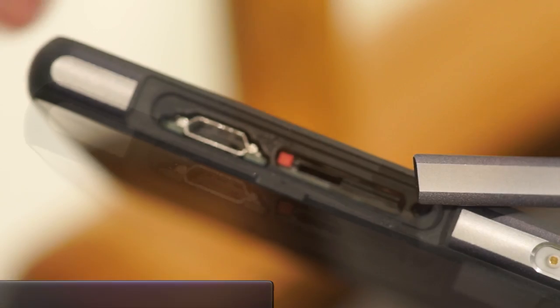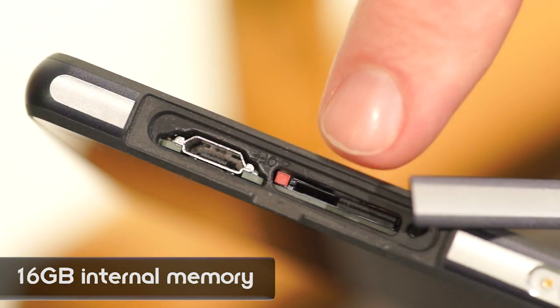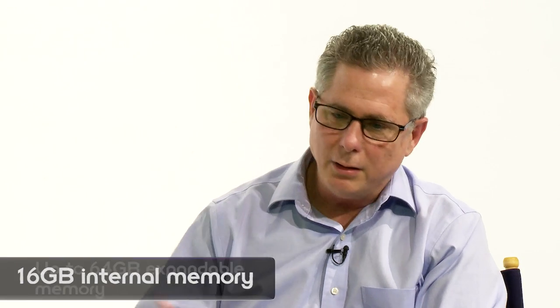So 4K, I mean, those are huge file sizes. Can you just capture forever until you run out of memory? The cool thing, of course, is that with our devices we give you expandable memory. You start out with the 16 gig, which is pretty generous internal memory, but then if you want to expand it with micro SD, you can go up to an additional 64 gig.